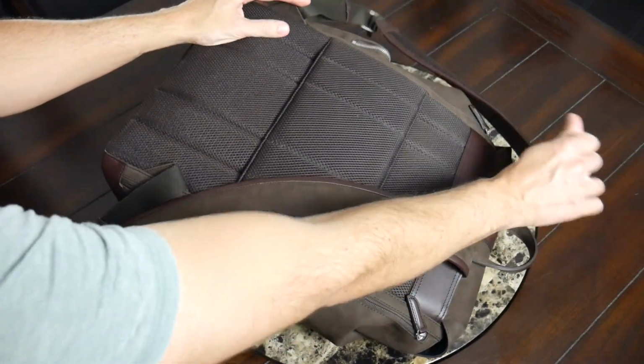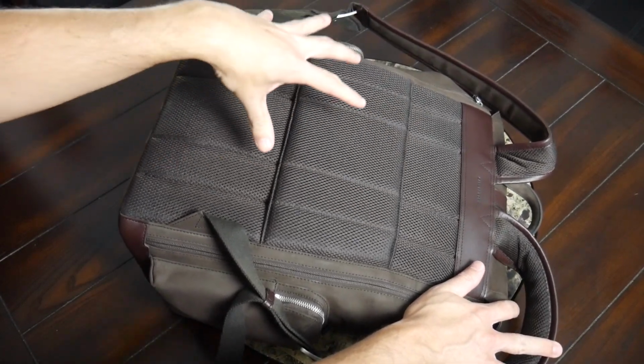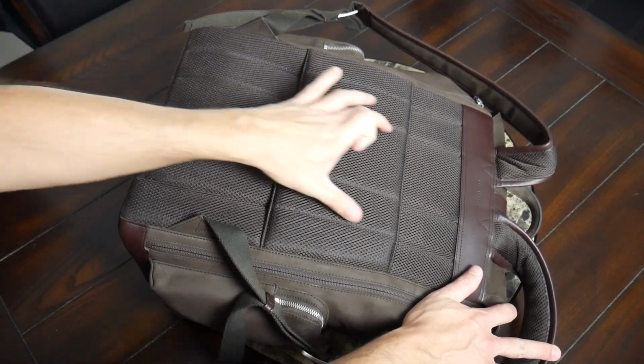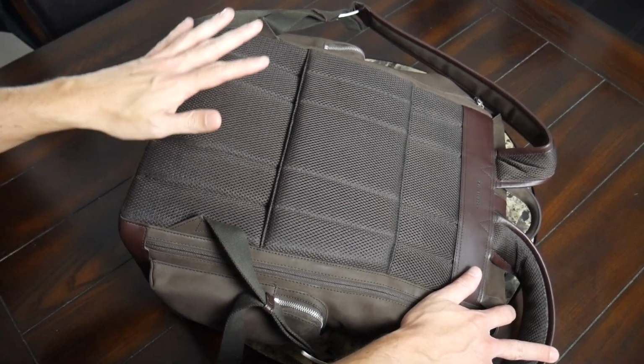The back has also felt quite comfortable. You have a nice amount of padding here that's well distributed throughout the back. You have that same breathable material here and some air channels. You don't have one of those deep kind of middle air channels that I'm usually a fan of, but this has felt pretty good so far, even as I've been wearing it for a longer period of time.